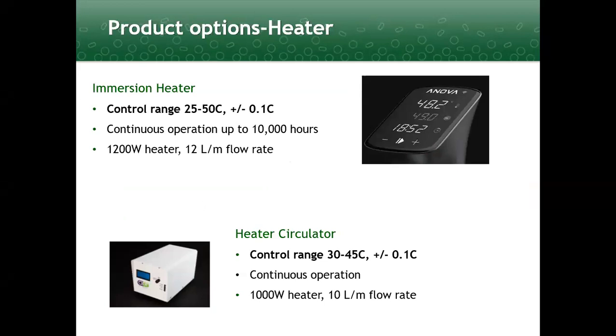Two other options would be this heater circulator, which we provide. It has a control range between 30 and 45 C and is suitable for continuous duty operation. If you run a kind of lab where you just like to plug equipment in and have it run nonstop, you would probably opt for something like this. The third option, of course, would be to supply your own heater circulator if you have them in your lab already. A reminder, the miniDT comes with a temperature probe, so it's fully autonomous in that respect.